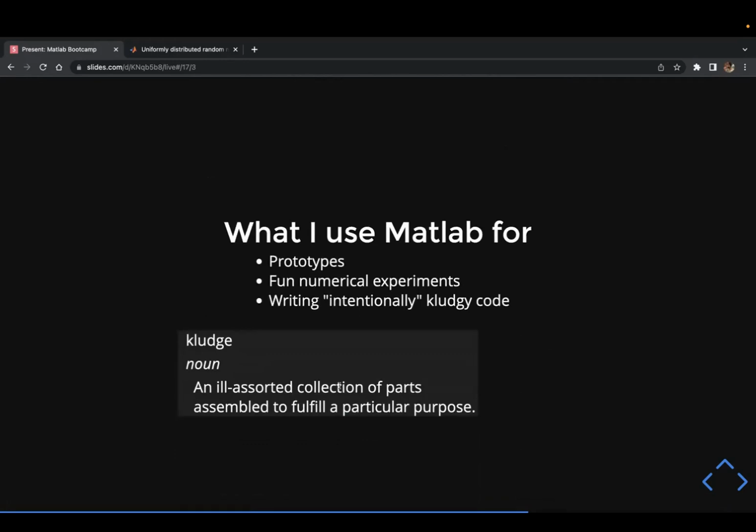So what I use MATLAB for is prototypes, numerical experiments, and also for writing intentionally kludgy code, where a kludge is an ill-assorted collection of parts assembled to fulfill a particular purpose. Oftentimes in the real world, you just need to get something done. It doesn't matter really how you get it done. And MATLAB is a very good resource for that.